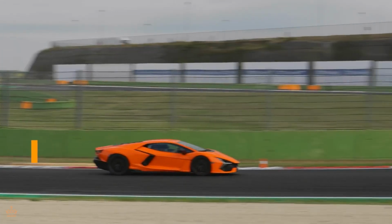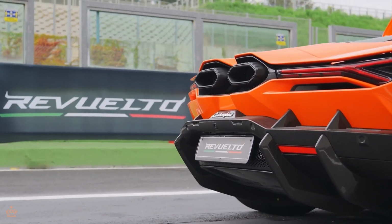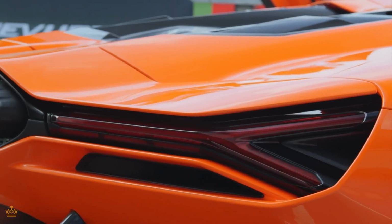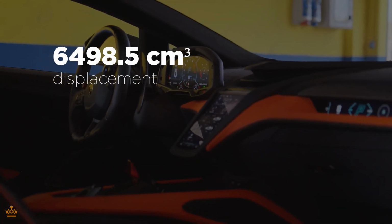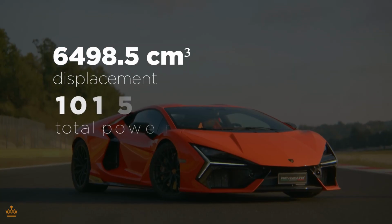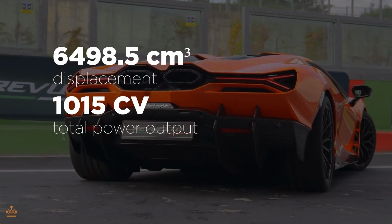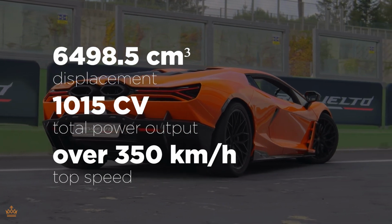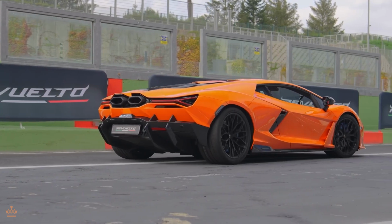When it comes to technological specs, the Revuelto doesn't hold back. First up, we have the basics: displacement, power output, and top speed. The Revuelto boasts an impressive 6,498.5 cm3 displacement, delivering a total power output of 1,015 CV. And when it comes to top speed, well, let's just say it's over 350 km per hour. That's enough to get your heart racing just thinking about it.